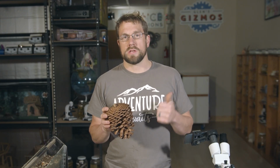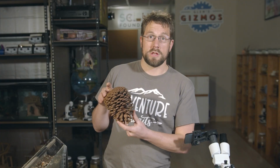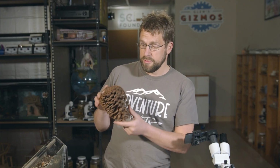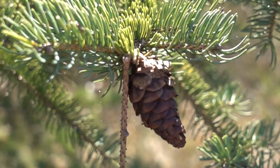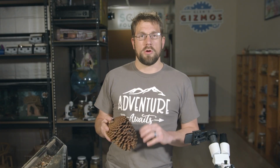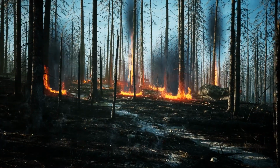Conifers can include things like firs and pines, which develop cones. Some of them are really large, like this one here from this Jeffrey pine. Other ones are really long pine cones. Some are really small. There's even some pine cones God made very special, so they won't open until they have a fire. That way they replant the forest.